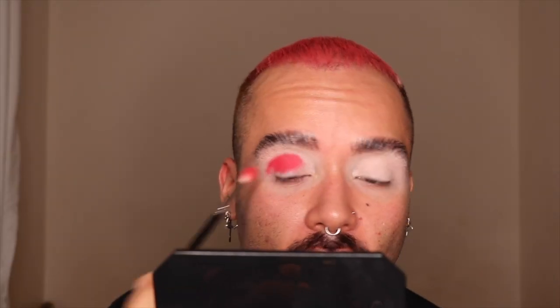Anyhow, I'm going to take some of this one here. These don't have names, so you just kind of have to look at what I'm using. And this is on a 221 brush from MAC. See, and already this is going on much differently than it did last time. Maybe I was just having a bad day.